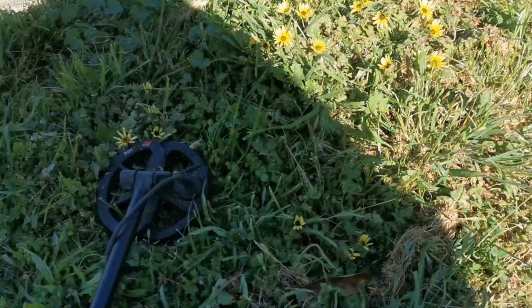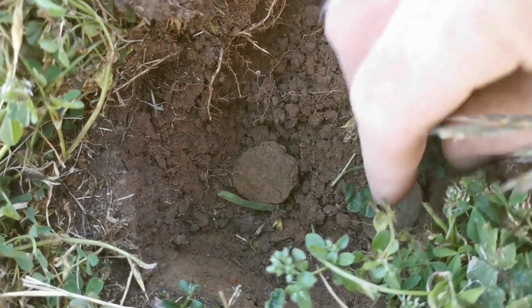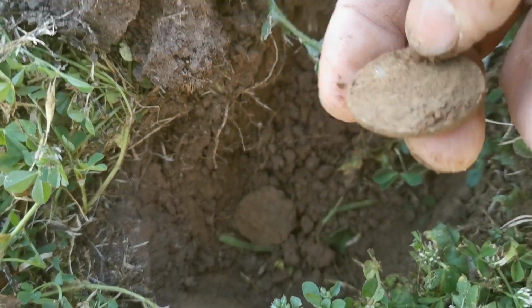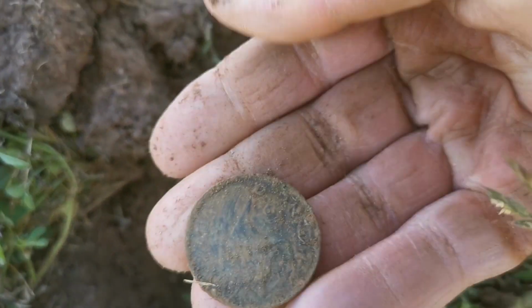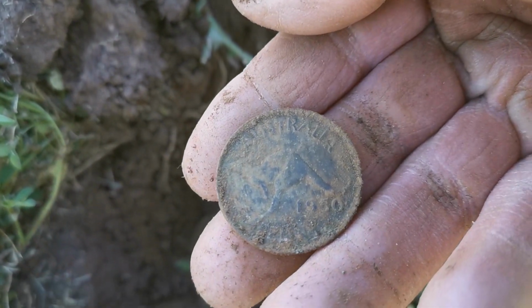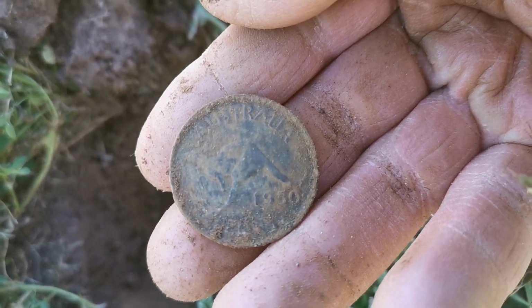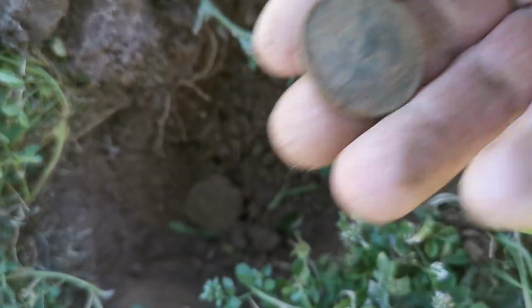Okay, and right near the footpath, just dug a good signal here. I thought it would have been rubbish, but it's not, because it's a penny. It's just a rue penny, 1950 by the looks of it. First pre-decimal for the day. Very good.